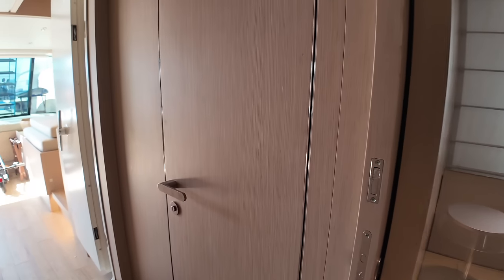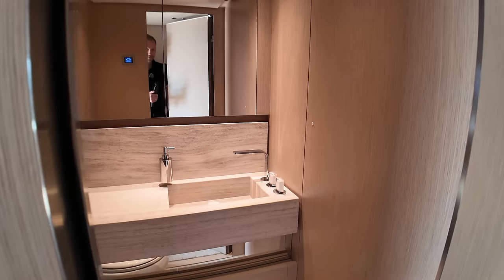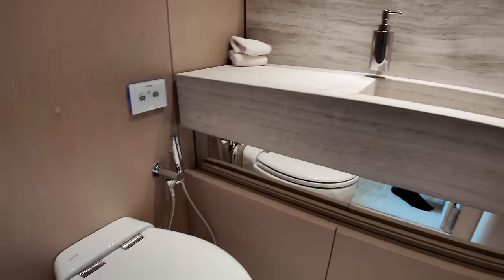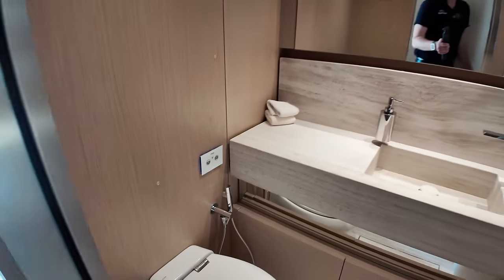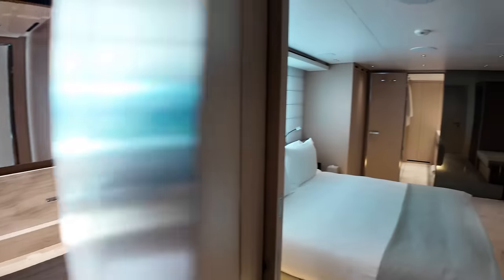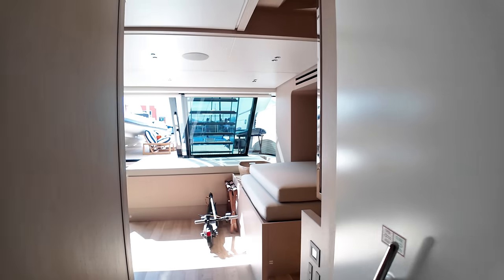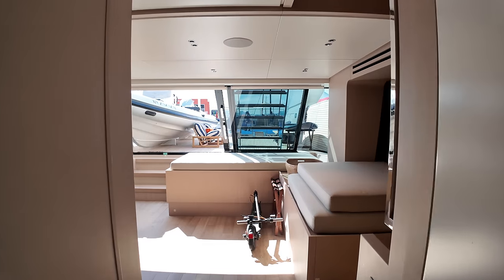And you'll notice this door, and behind here we have a day head. Again, look, marble sink in there as well. Obviously a toilet. But yeah, so if you want to, you can shut that off for your privacy whilst your guests still enjoy this fantastic area out here. Let's take you out and have a look.